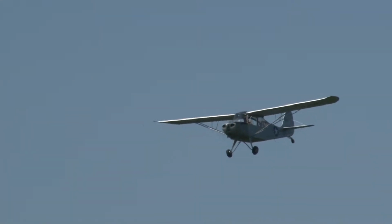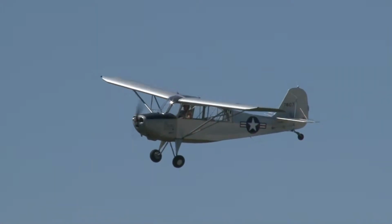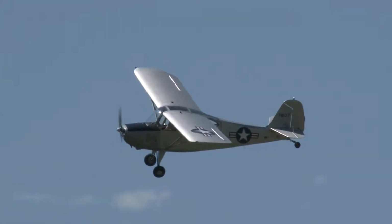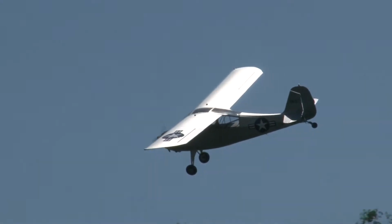We've got to see our PT aircraft take off. Now we're going to have the L-birds take off, which are flying. I missed them. Busy back here. Okay, good. The PT's here. Coming by now, this was Bruce Wellman, an L-16.